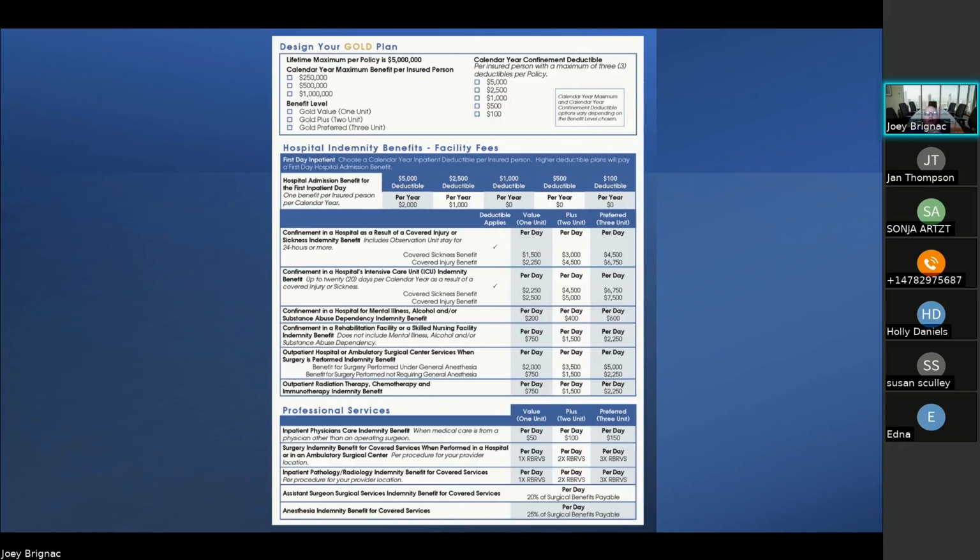Okay, whether you are in the hospital for cancer surgery or for gallbladder surgery, it doesn't matter whether you're in an inpatient or an outpatient surgery. Our surgery benefit is very robust, and it's right in line with what is being charged.